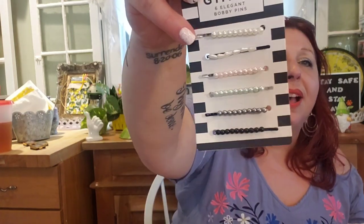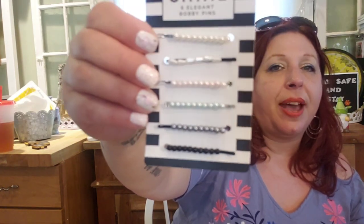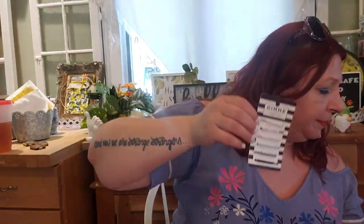I did pick these up. I love them. I think they're beautiful. And I'm putting these right in my niece's little bags because they're cute little girls. And I think these are beautiful little clips for them. I love them. Aren't those so precious for little girls? I love, love, love those bobby pins.